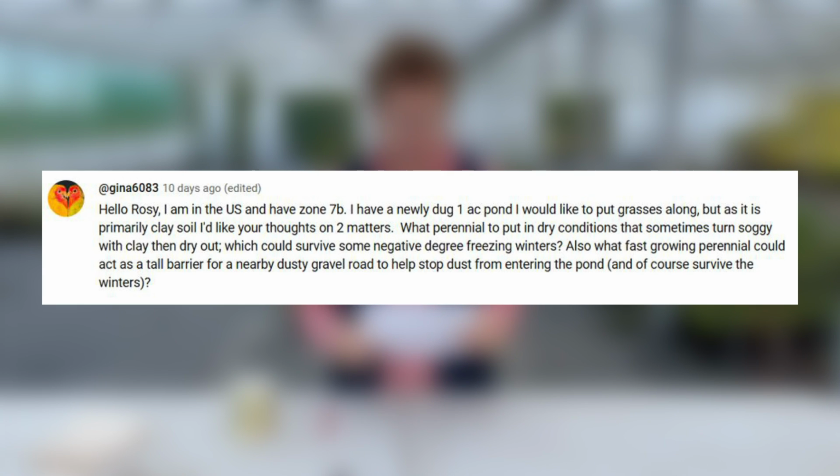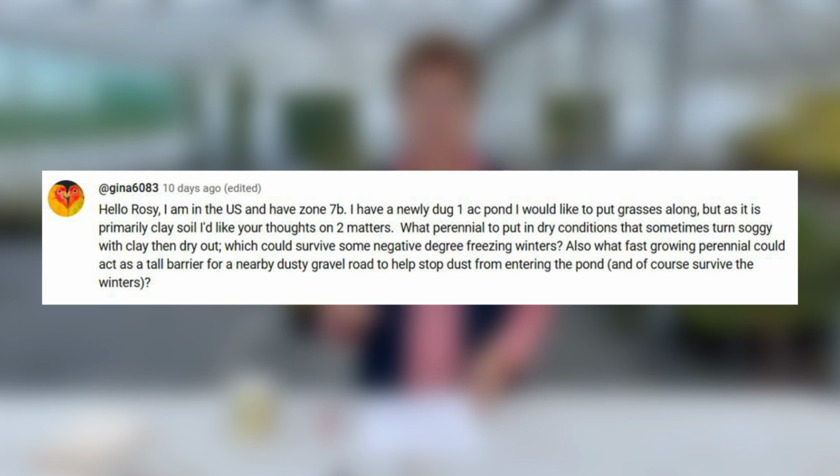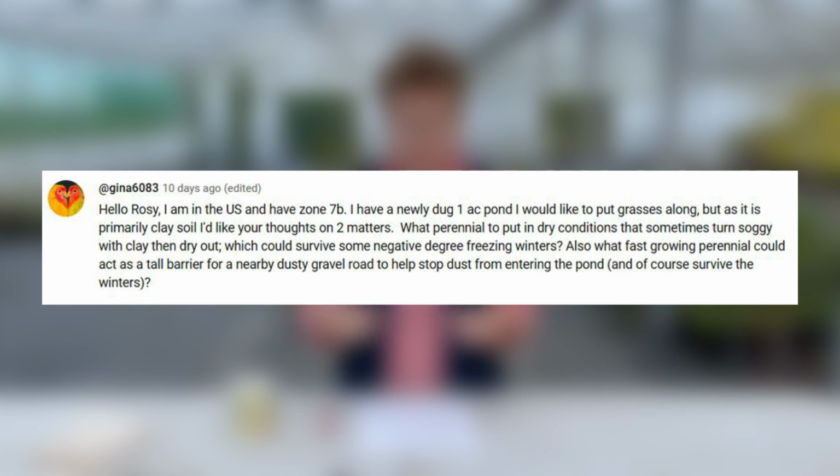Hello Rosie, I'm in the US and have zone 7B. Zone 7B is, I've just had somebody else ask me about that. So that is about minus 12 degrees centigrade at night time. Sorry, I don't do Fahrenheit myself. So for me thinking about it, it gets quite cold. You also probably get very warm summers.